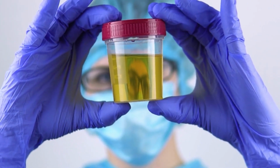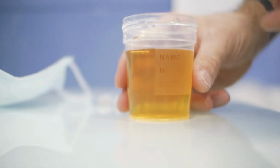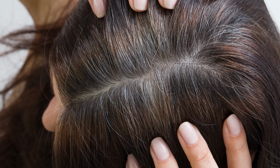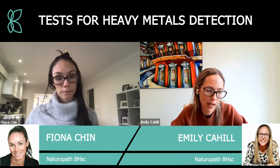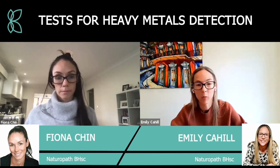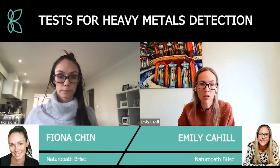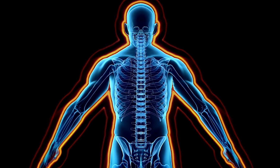Checking the levels of heavy metals in the urine can give an indication of body load and exposure as well. Hair testing is used too with heavy metals. Again, that's only really looking at exposure over a period of weeks. But it's a tricky thing to test for because of the way the body stores the heavy metals, which is why they become problematic.